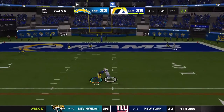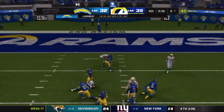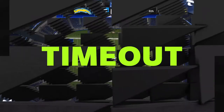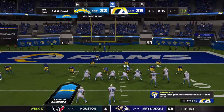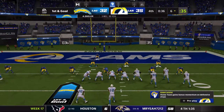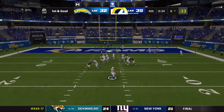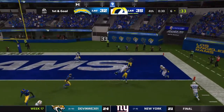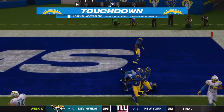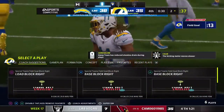Herbert. And that's into the hands of Eckler. And he will be brought down at about the 6-yard line. The Rams going to go ahead and use the first of their timeouts. It's just their first. They've got 2 more to use here in the final stages. Now Herbert. He takes it across for the touchdown, and they've taken the lead late in the final minute of the fourth.